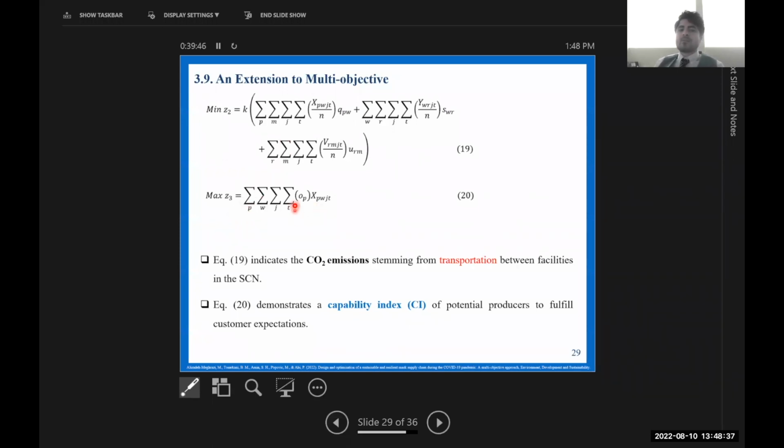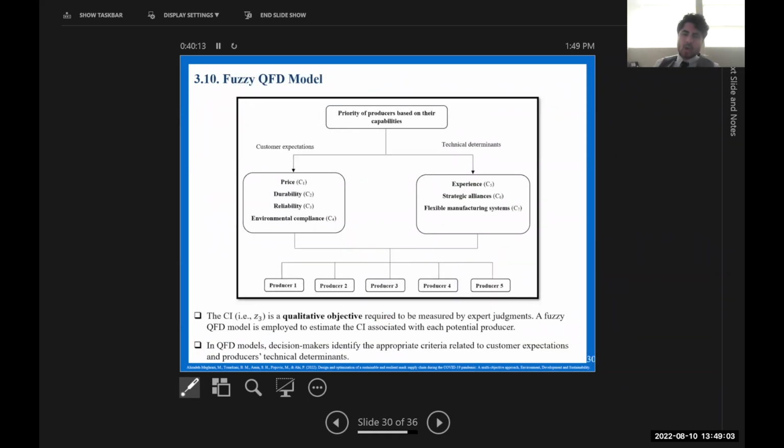For the third objective, as I said, we have the qualitative factor, that is the capability index of the potential producer. So we want to maximize the capability index. But how can we measure this capability index? It's a qualitative factor. How do you compare the capability index of the producers? Let's assume that you have five producers, and you want to judge between the capability of these producers. So how can you find the index, or how can you convert this qualitative parameter to a quantitative parameter? So we applied the concept of the fuzzy QFD model.